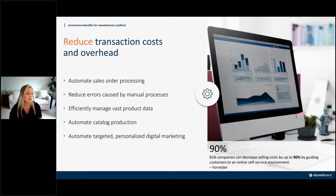Another big one, reducing transaction costs and overhead. The second most common reason that B2B companies, specifically manufacturers, open up an e-commerce channel is to reduce the overall overhead and cost it takes to process one order. So by automating those sales order processes, you will gain more efficiencies. You'll actually lower your errors that are caused by manual processes. All of that back and forth that happens will be reduced. Therefore, you can collect more orders in less time, and it's not taking you so much manpower to do that.